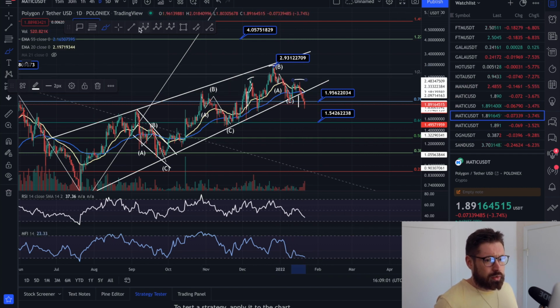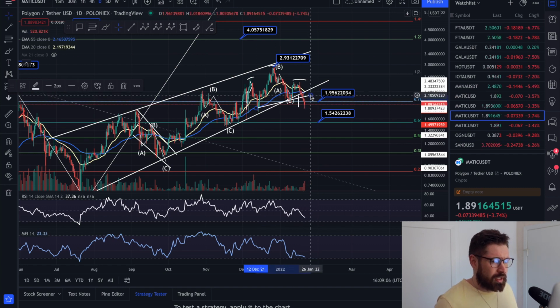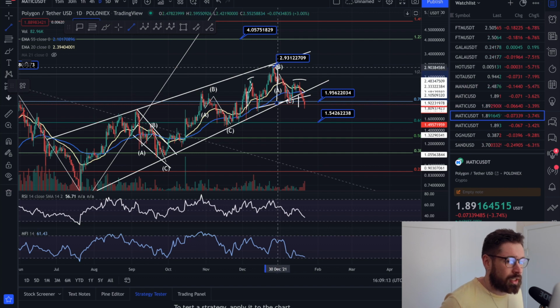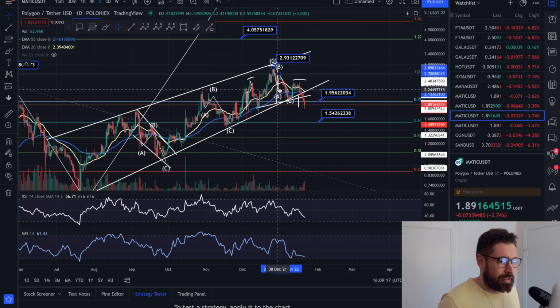And we've just started to break the neckline. So here's your neckline, guys. I know it's a bit hard to see. Hopefully it's visible enough for you guys. You take your measurement from the bottom of your neckline up to the top of your pattern, and you take it to your point of breakout.